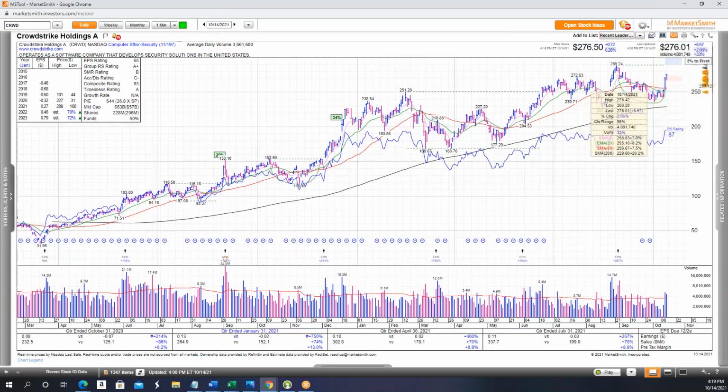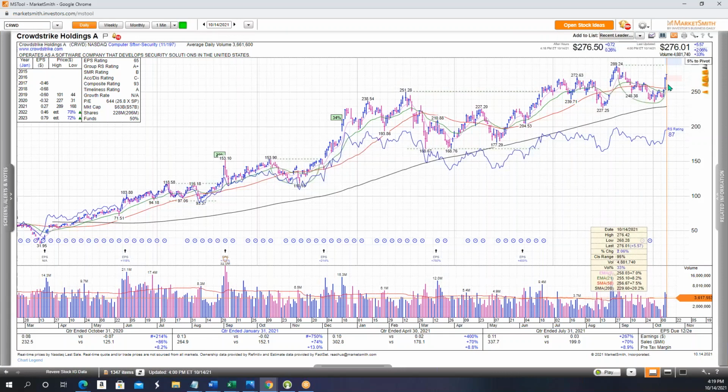There we go. A strong move back above all the moving averages and follow through today to make a higher high. Just incredible action. Two good days of volume here on Crowdstrike. This was the leader in the cybersecurity space, maybe attempting to reclaim that crown.